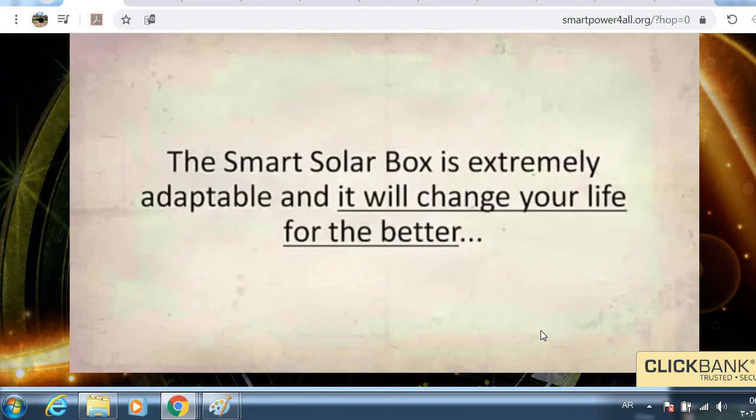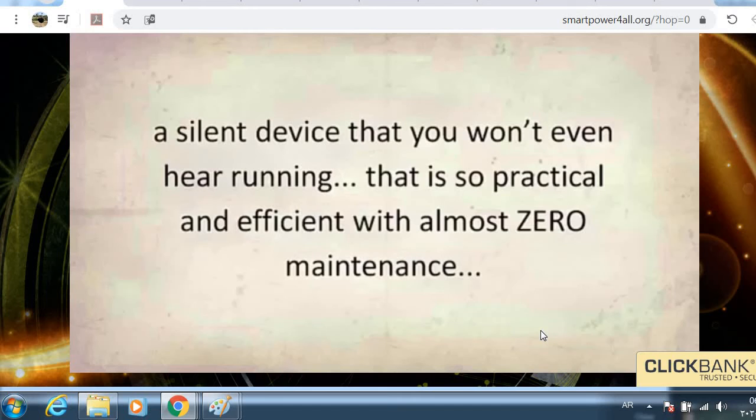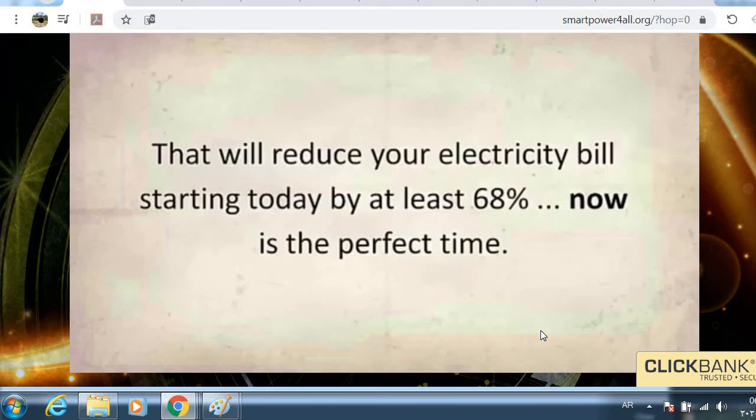The Smart Solar Box is extremely adaptable and will change your life for the better. So if you want a dumb, simple, safe device that costs less than a month's bill to build, with materials that you can find anywhere, even if you're not an electrician, a silent device that you won't even hear running, that is so practical and efficient with almost zero maintenance, that will reduce your electricity bill starting today by at least 68%, now is the perfect time.